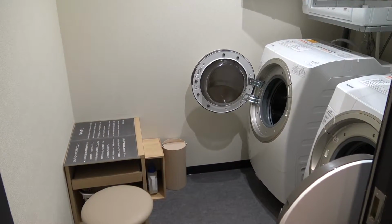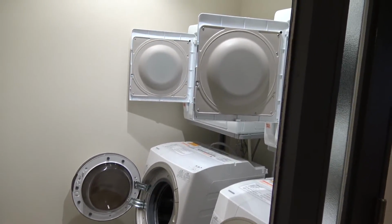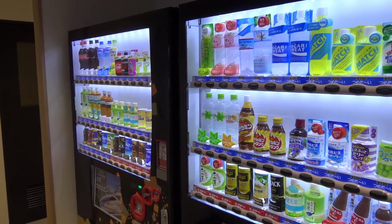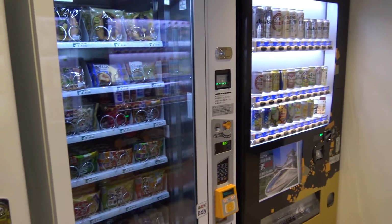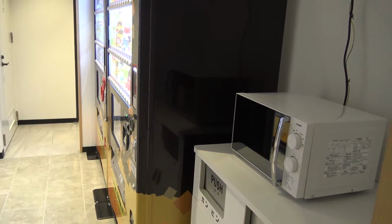Just to the side of the public bath, there's a laundry room with complimentary washers and dryers. The vending machine room has a pretty impressive selection of drinks, beer, and even food. And if you need to use a microwave, they've got one in the corner too.